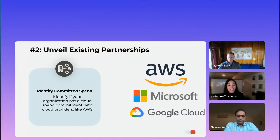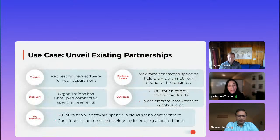So why did I just spend so much time talking about EDP and the cloud marketplaces? I promise I'm getting to the point where I can tell you how to use your partnership. When cloud customers are part of these programs, their purchases in the marketplace for software can actually count towards or retire that annual cloud spend commitment. So for example, Conga is available in AWS Marketplace.